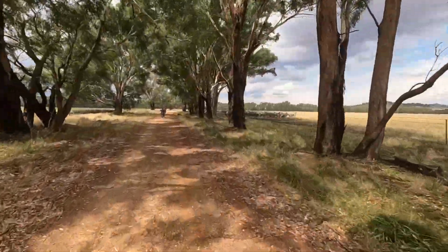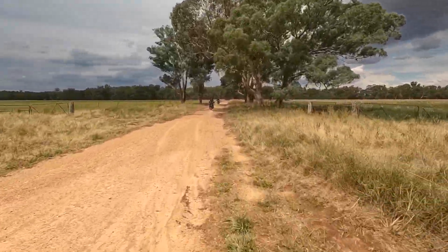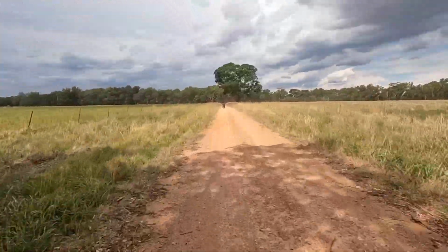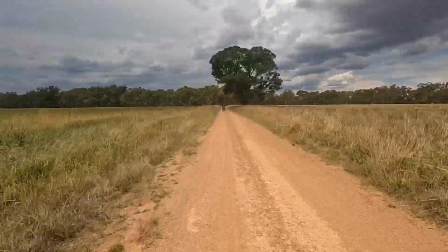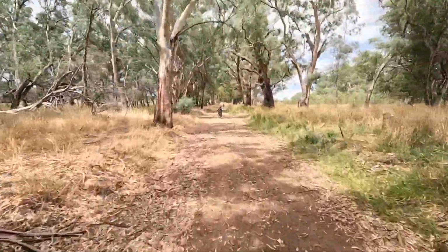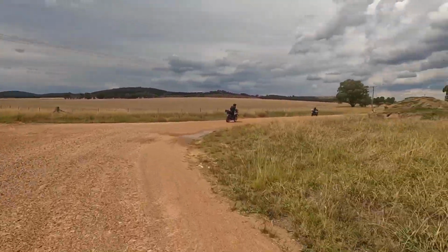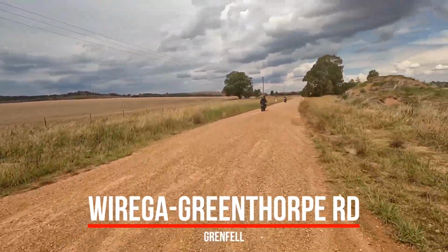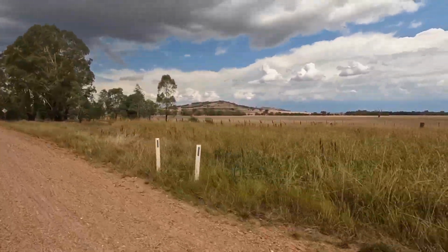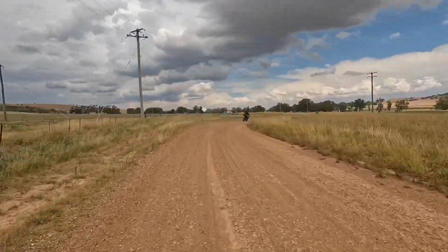And we've got the sheep. We were watching the rain go through last night, the storms, and they were certainly significant. It's just amazing to see how all these roads are dry. It's like it all the time, but Wirega Rd. Over there. What does that mean?